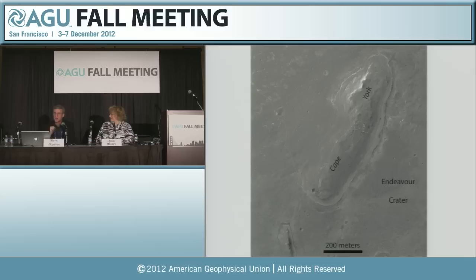What drew us, however, to Endeavour was something different. It was discovered several years ago by looking at data from the Mars Reconnaissance Orbiter CRISM infrared spectrometer that there are clay minerals in the rim of Endeavour Crater. Now, clays are tremendously important on Mars. Clays form in a watery environment. That's important. But even more important is the fact that clay will only form under a kind of a neutral pH, water that's not acid.